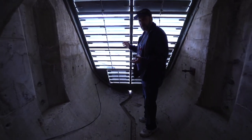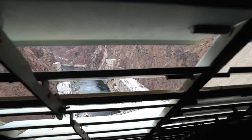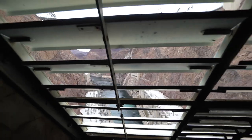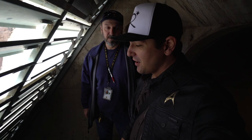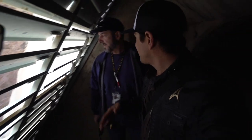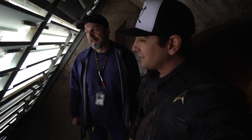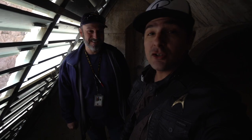You're looking out from the face of Hoover Dam. Oh, wow. We're looking out of a secret vent in the Hoover Dam. So I'm guessing this is a rare opportunity. It is a fairly rare opportunity. At least we don't have to look straight down. That's what I was worried about. Has anyone ever slid down, like on a toboggan? No, if they did, they wouldn't make it. They'd make it to the bottom, but not beyond. Don't try that at home.